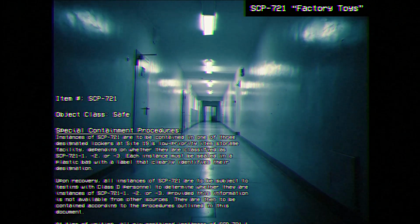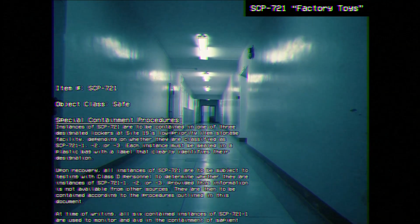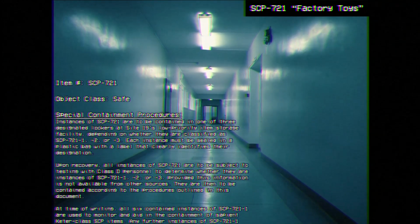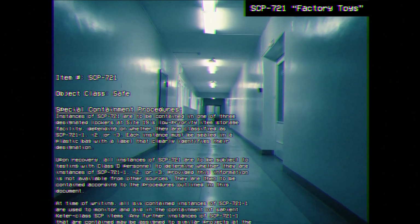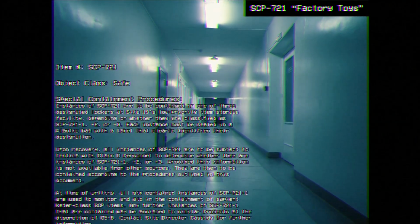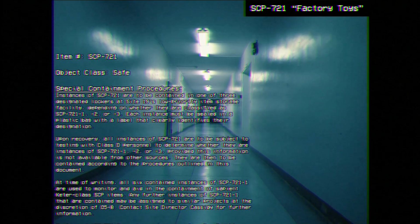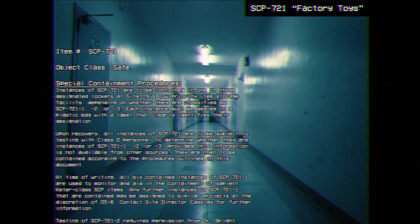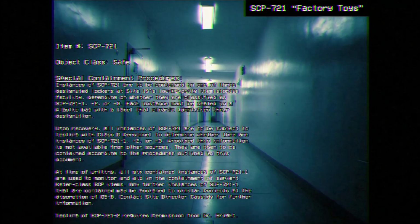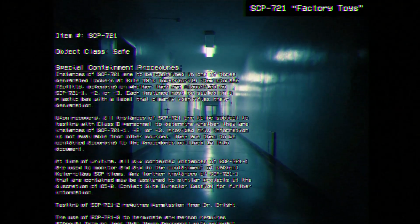They are then to be contained according to the procedure outlined in this document. At the time of writing, all 6 contained instances of SCP-721-1 are used to monitor and aid in the containment of sapient Keter-class SCP items. Any further instances of SCP-721-1 that are contained may be assigned to similar projects at the discretion of O5-8. Contact Site Director Cassidy for further information.